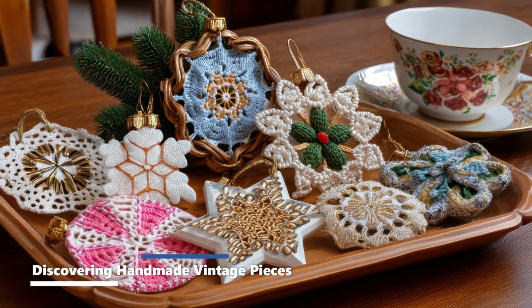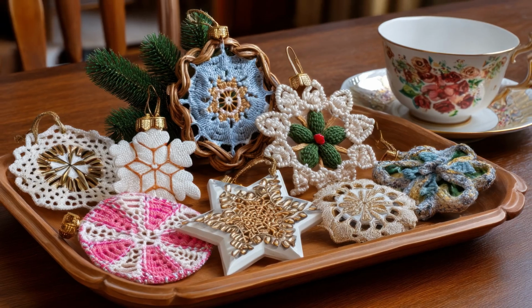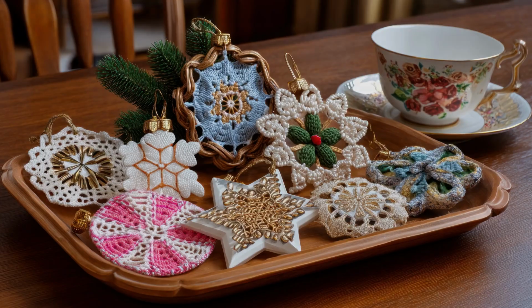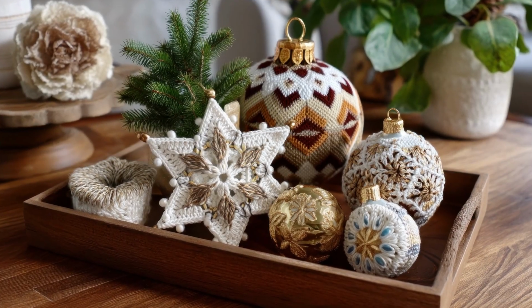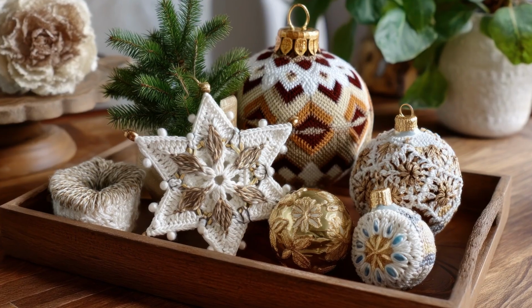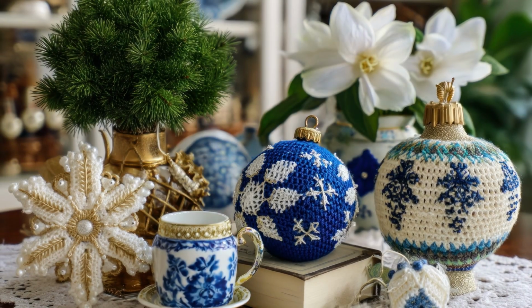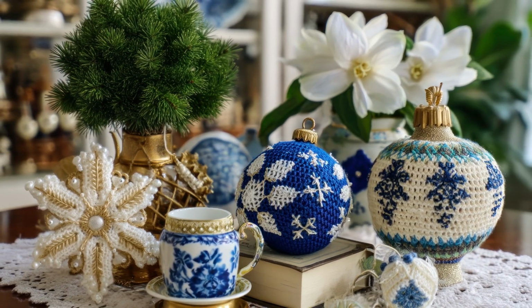Handmade vintage decor tells a story of craftsmanship and love. From crocheted snowflakes to hand-painted wooden ornaments, these items hold the spirit of the season in every stitch and brushstroke. I always look for handmade pieces because they add warmth and authenticity to any holiday setup. They remind us that Christmas was once about time, effort, and thoughtfulness, not just store-bought perfection.